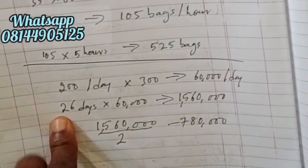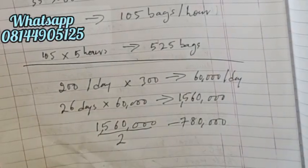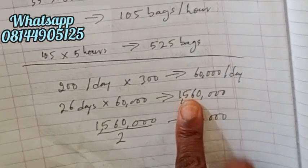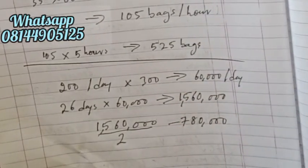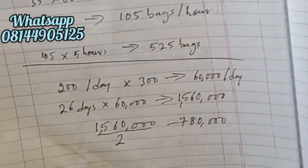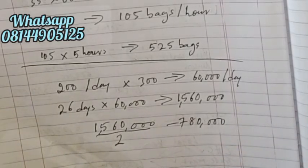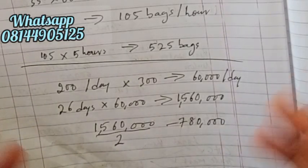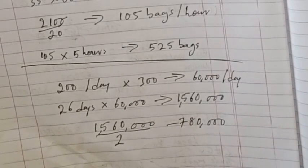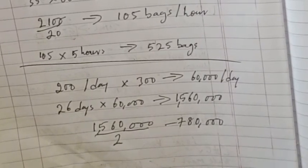Now let's calculate further. For a month, let's assume that we work only about 26 days of the month. So 26 days times 60,000 will give us 1,560,000 naira, if I'm correct. Now this estimation is not 100% accurate because operations and methods differ. Also, there are certain things we need to consider before getting to this point. But this is just a rough one to give you a clear idea on how the business works.